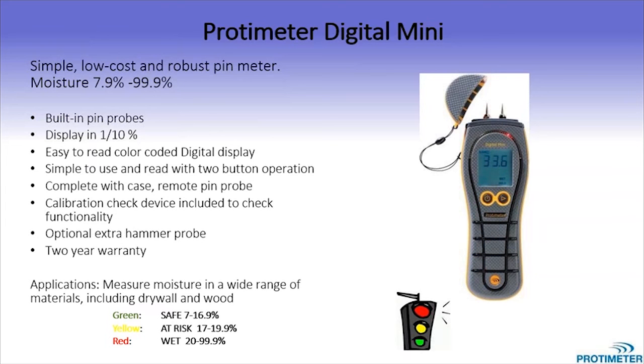So when used in wood, it will give you basically a traffic light signal. When moisture readings are safe, you get a green indication. At risk, you get a yellow indication, and that's 17 to 19.9% in wood. And then a wet condition, 20% to 99.9, is indicated on the color arc in red. So I wanted to mention this meter as well.